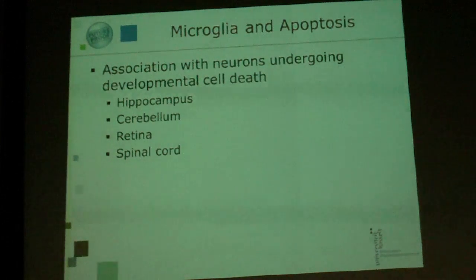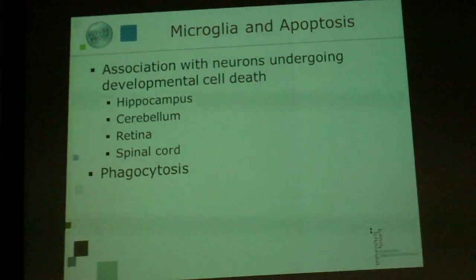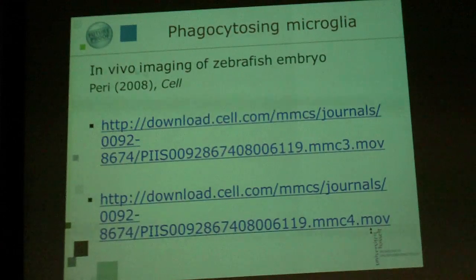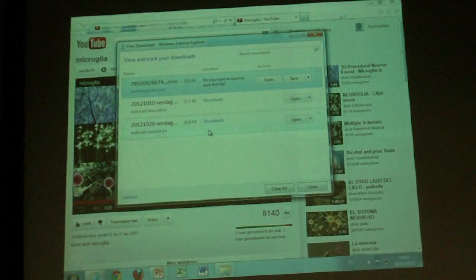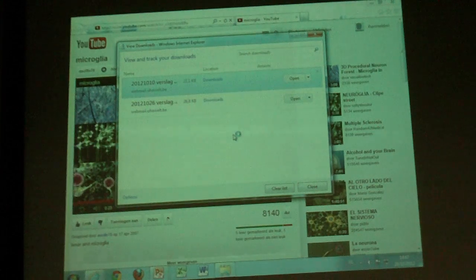What could this mean? Because they are closely associated, it could mean that they phagocytose these apoptotic cells. And I can show you, I hope it works, a movie of in vivo imaging of a zebrafish embryo, in which you can see a microglia phagocytosing neurons.